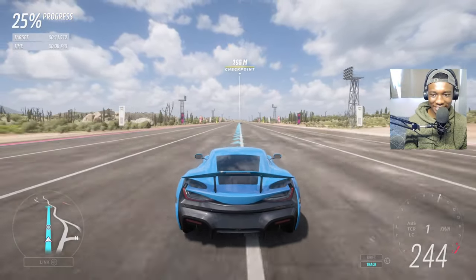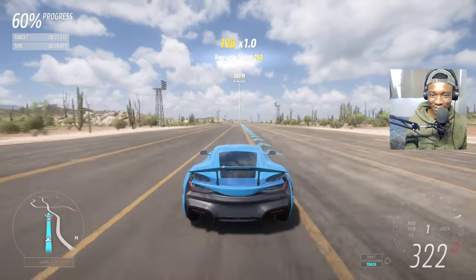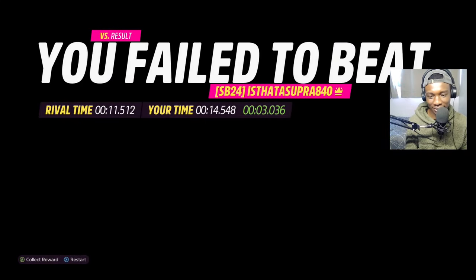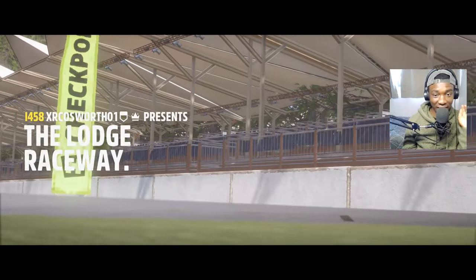Okay, it's fast. Look at that. It's fast. But is it faster? Okay, never mind. Still got the same time. Okay, I think this is where the Rimac Nevera will win because it has a track mode. This one doesn't have track mode.